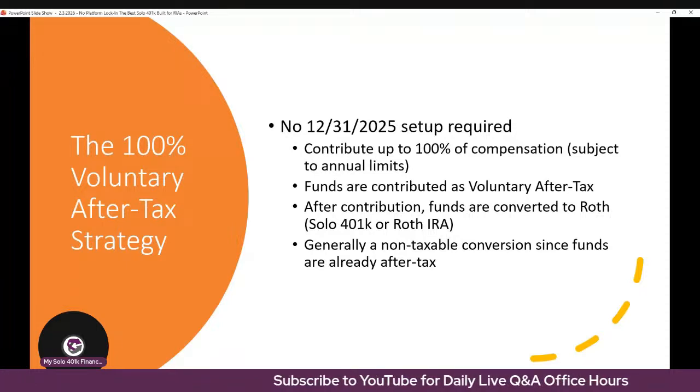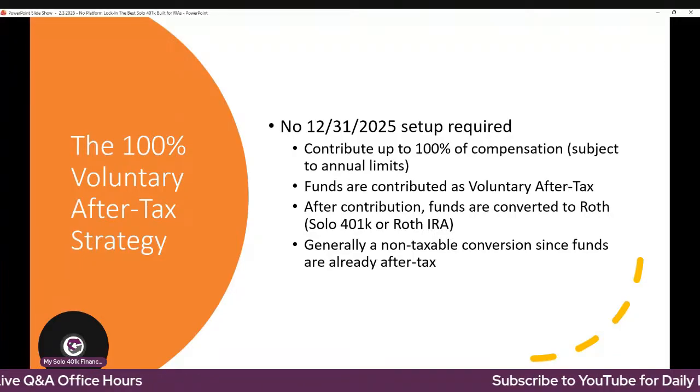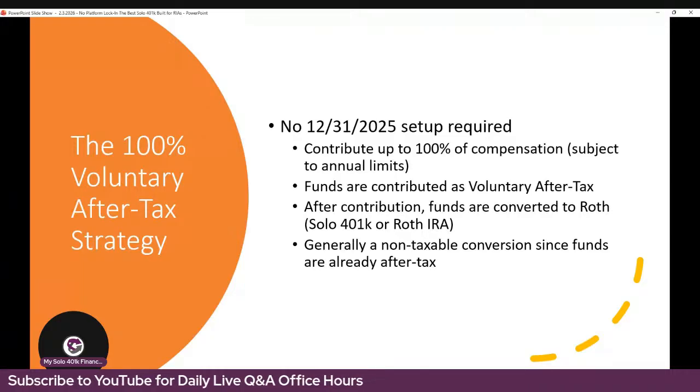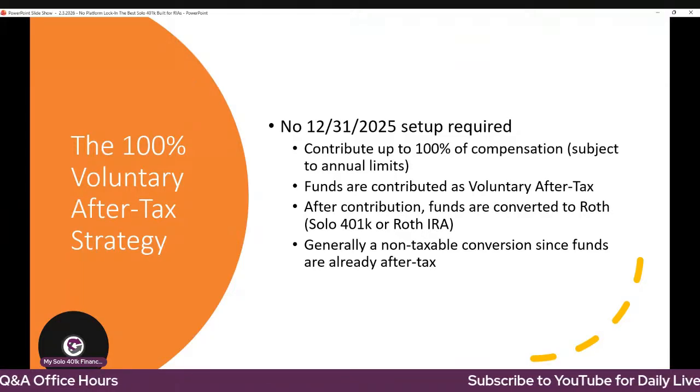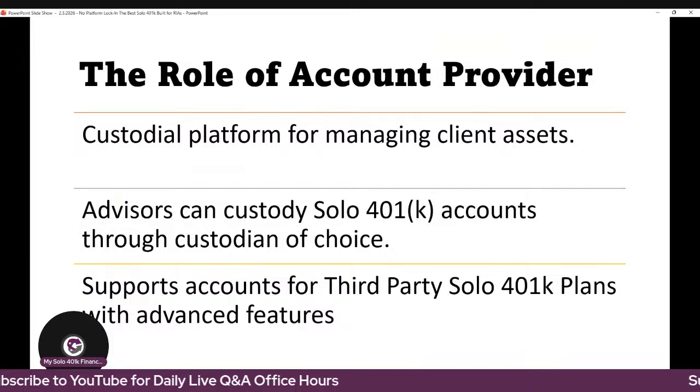So for example, for those that are just focused on making Mega Backdoor Roth solo 401k contributions, even if they didn't set up the plan by the end of 2025, they could still set up a plan regardless of their business type here in 2026 and make those voluntary after-tax contributions for 2025 all the way up until their business tax return deadline, including any timely filed extension. So in other words, the 2025 Mega Backdoor Roth strategy is totally on the table still.